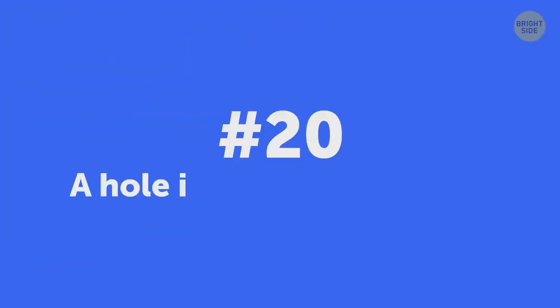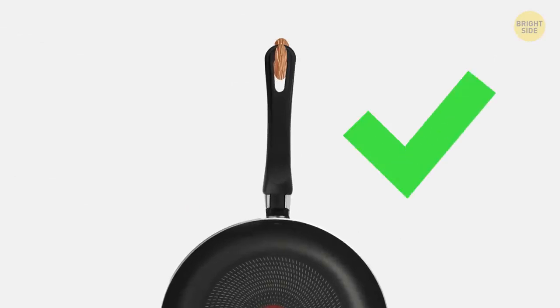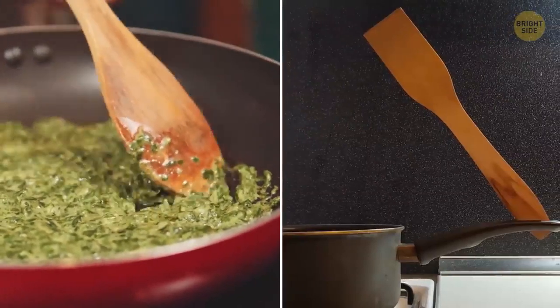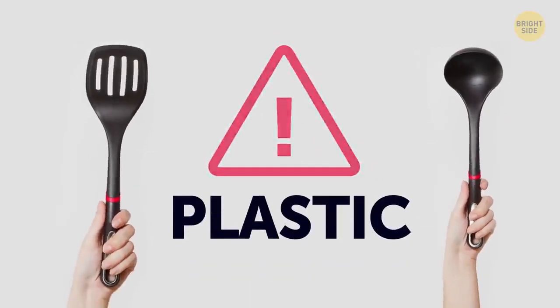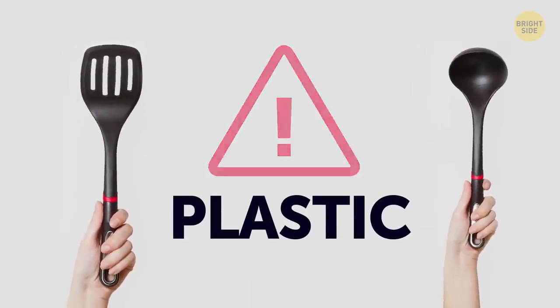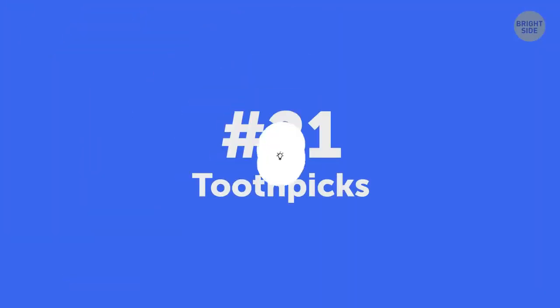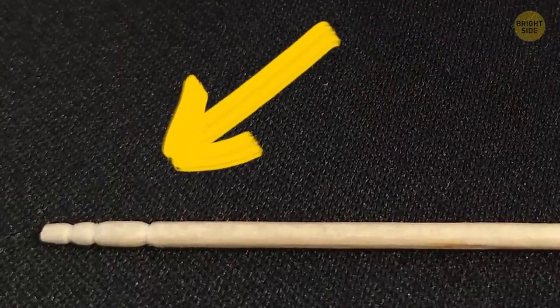20. A hole in the skillet handle. Most frying pans have holes in their handles. No, it's not for hanging the thing on the wall, although that's also a convenient option. When you're cooking something in the pan, the hole in the handle is there to hold your messy spoon or spatula. It's especially important for plastic utensils because you can't leave them in the pan for too long since they can melt.